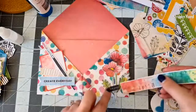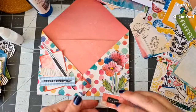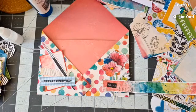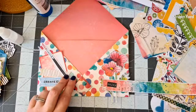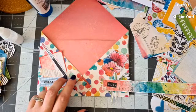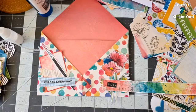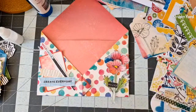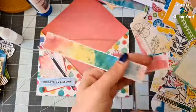How about on some red? Maybe if I did like a flag that went off the side over the flower bases, and then I put the Enjoy off the edge. Yep, just gonna do it. All right, because I kind of like the script off the edge there.